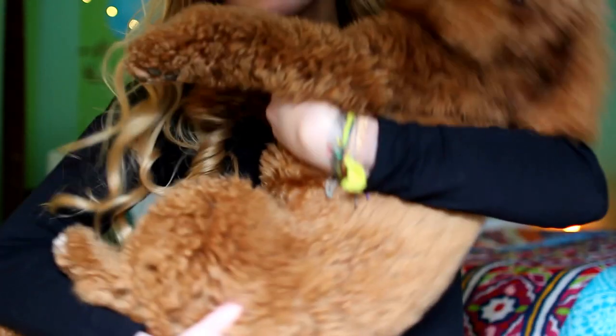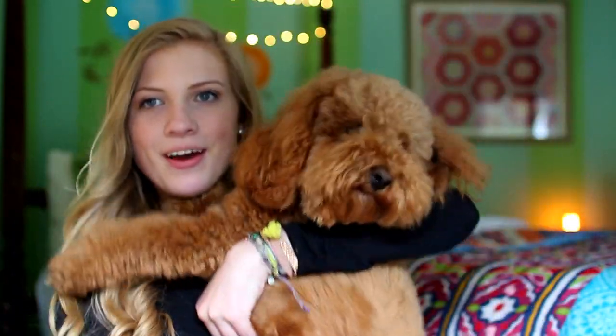I'm pretty sure I already answered this, but Lucy is 2. She'll be 3 on October 25th of this year. So she's not really a puppy anymore. She's more of a full-grown dog. Oh, I forgot to mention that Lucy is miniature. So a regular Labradoodle will be way bigger than Lucy here. Lucy's about 20 pounds, so she's not very big. But she's very cute. So that's why she kind of looks like a puppy, even though she's full-grown.